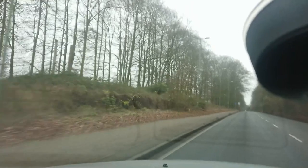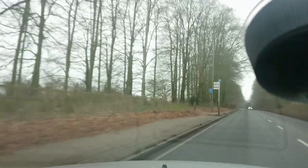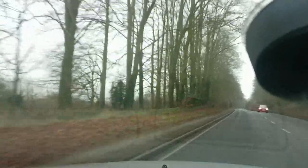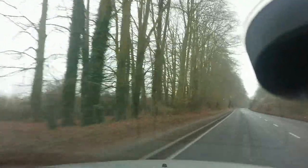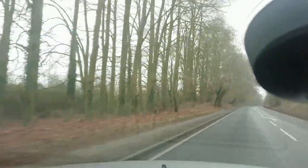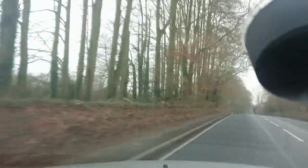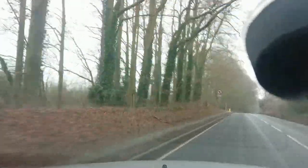These beech trees are very, very old indeed. Very quiet today, but this was the main road before the bypass was built, which started to come into our left. Roundabout now, where you can't really see it from here. That's the back entrance to the park and ride here.